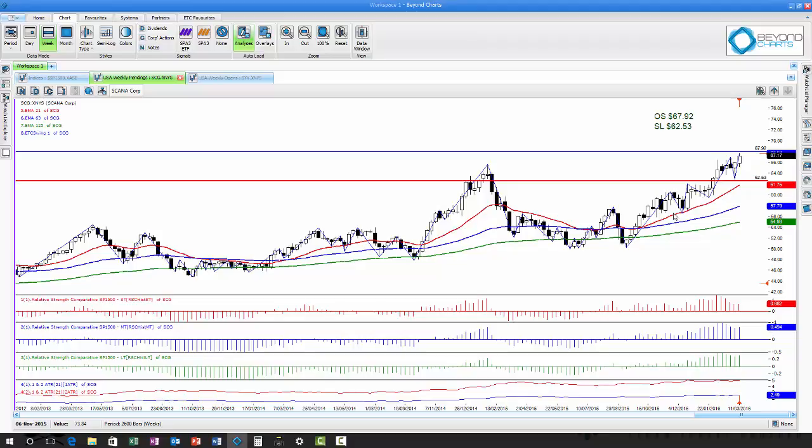So to do that, we need to place an on-stop order at $67.92 and a protective stop at $62.53. That's on SCG. So they were the main setups this week that came through on the US market.